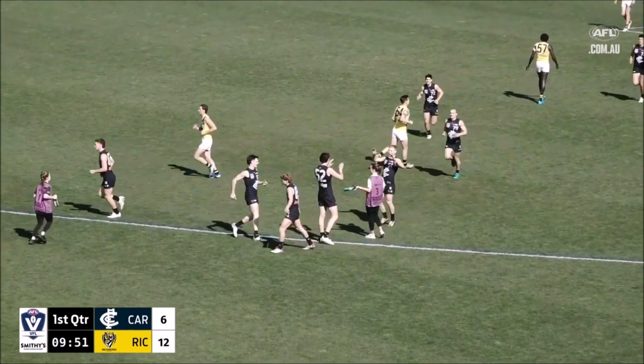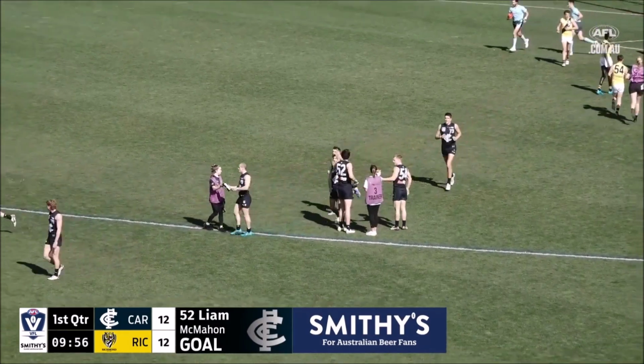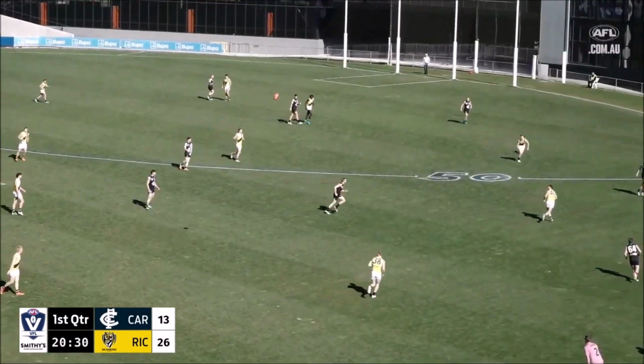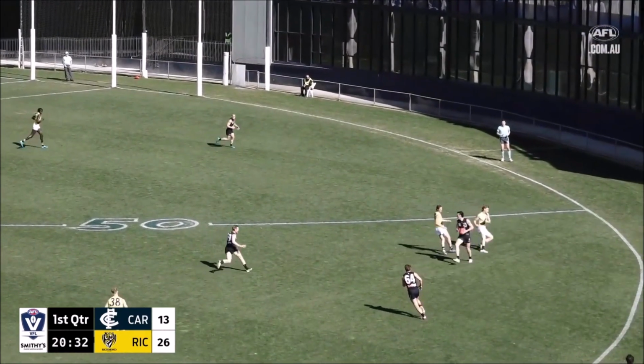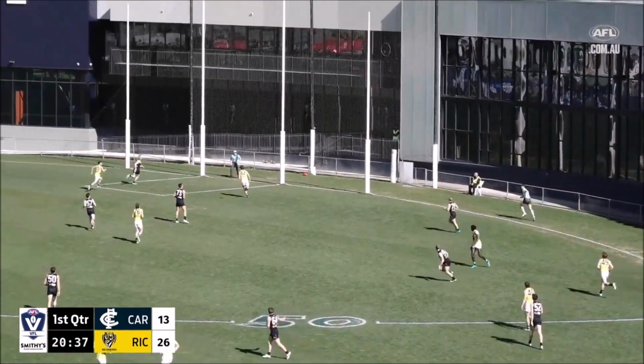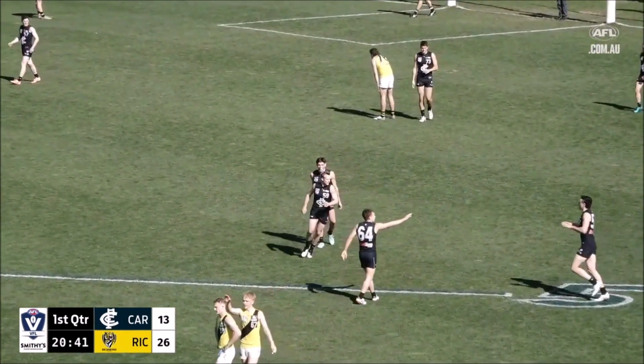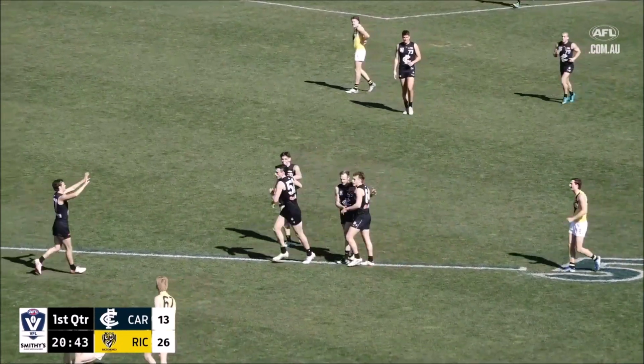And the Blues have steadied. The Tigers kicked the first 2 in the opening 3.5 minutes. At the 10-minute mark, Fend instead of the first option. He's a frustrating player for Tiger fans, Noah Cumberland. Here go the Blues again. McMahon gives this one off. Hayes doesn't give it to his teammates because he knew he had it in him to go back on the run and slam it through from 30 metres out.